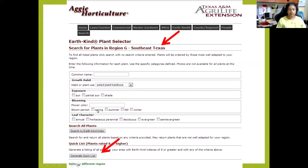And blooming, you can see whether you want spring, summer, fall, or winter. And this is very important, because if you want to have colorful flowering plants for all four seasons, you need to pick plants for each season. So you can search here for which season you are looking for. If you're planning for spring, start planning in the previous fall. That way they will be ready in spring. Same thing, start one season before for the next season.